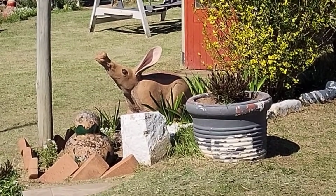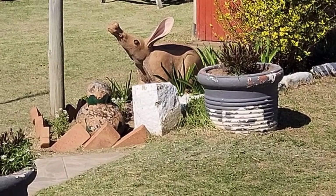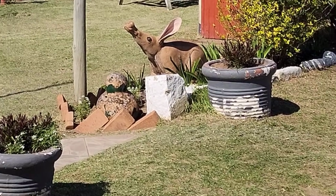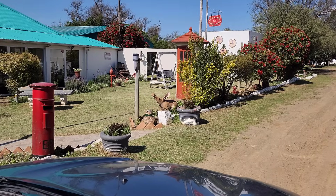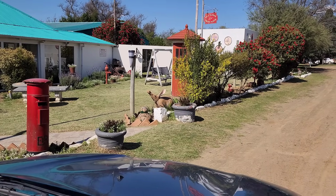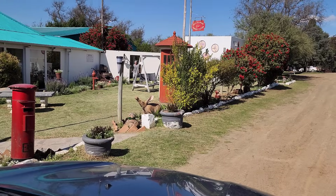That is the closest I've come to an aardvark. Yes. Yeah. Hopefully one day. I so badly want to see an aardvark. A real one. So badly. People say they drive and they see them. But they're nocturnal, aren't they? Yes.